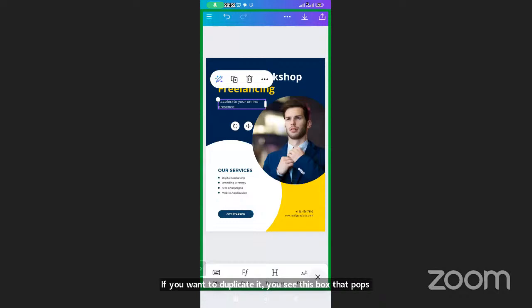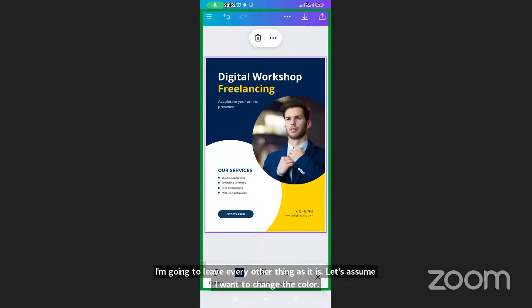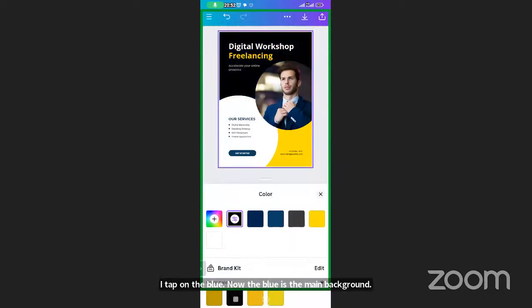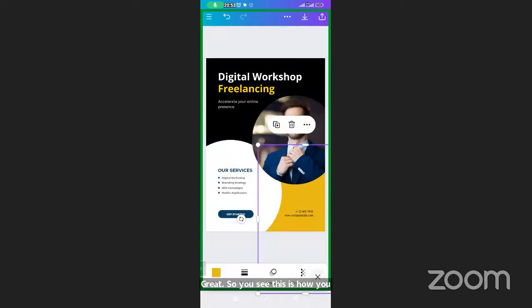Let's assume I want to change the color. I'm going to change this color. Let's see. I tap on the blue. Now the blue is the main background. So I can change the color of that main background to black. Great. And change the color. I come here, tap on the yellow. The yellow is an element. And let me make it gold. Great. So you see, this is how you change the colors.